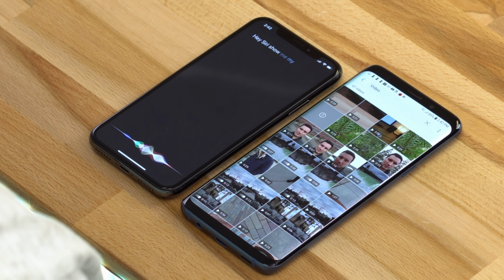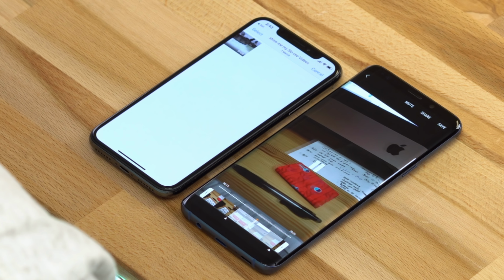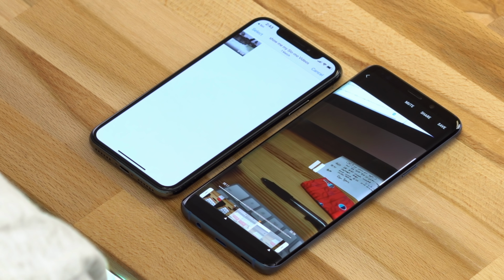Show me my slow-mo videos. Okay, so that worked. She pulled up one slow-mo video. Let's try Bixby. So instead of just showing me my slow-mo video, she actually pulled one up and started playing it. Show me my calendar for next month.